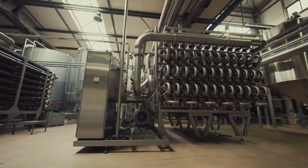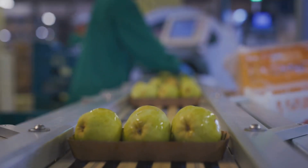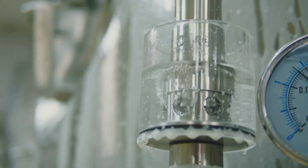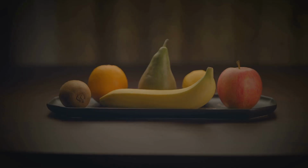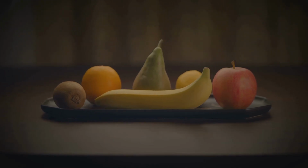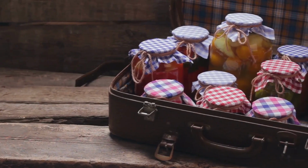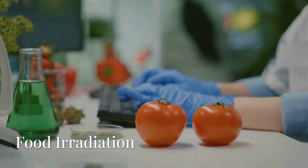High-pressure processing, or HPP, is a cutting-edge food preservation technique that uses extremely high pressure to kill harmful bacteria, viruses, and other pathogens in food. Unlike traditional methods that rely on heat, HPP uses pressure, which helps retain the food's flavor, texture, and nutritional value. This method is particularly effective for preserving juices, meats, and ready-to-eat meals.